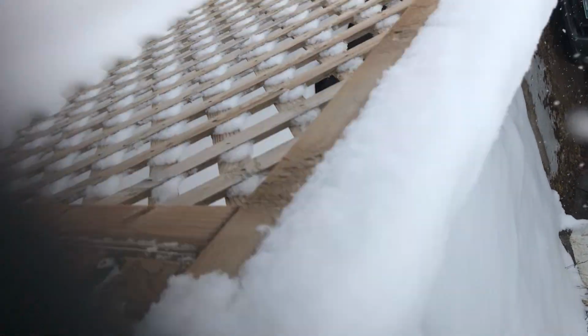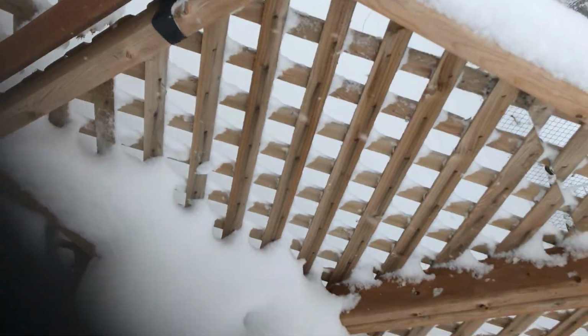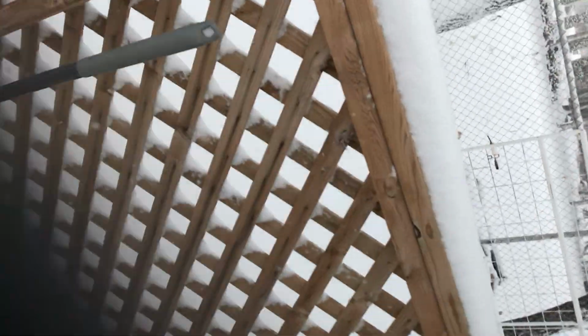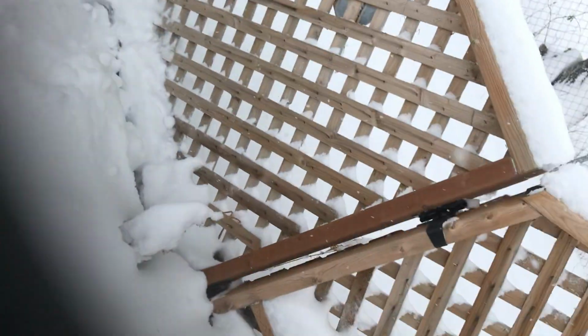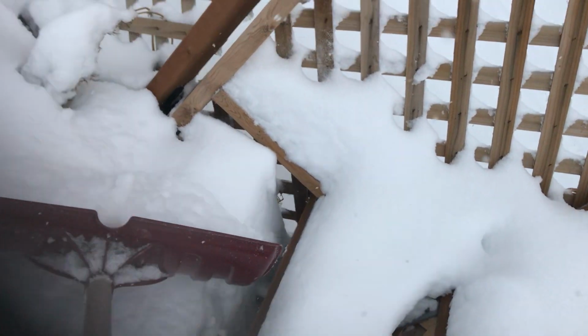Oh, yeah, now, of course, I'm locked in here. Oh, see, my gate here, I gotta get my shovel and see here if I can open this up some. But, oh my gosh, it's not nice here at all.